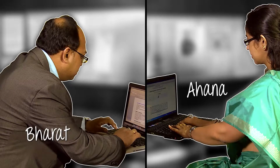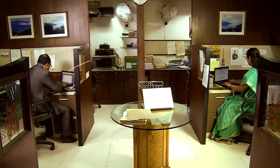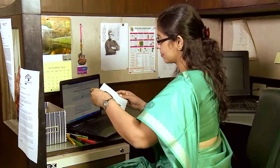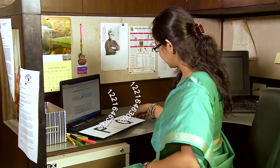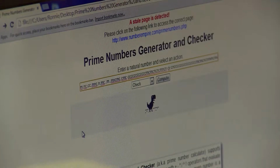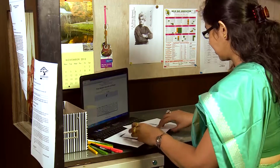Bharat and Ahana are senior corporate executives. Bharat needs to be able to send a confidential message to Ahana. Isha is a spy from the competitor's office and is constantly trying to access the confidential information. Now what Ahana does, which is very clever, is she chooses two prime numbers, P and Q, each more than 100 digits long. Now she multiplies the two primes and produces PQ, a still bigger number that is naturally not prime. This is Ahana's public key.